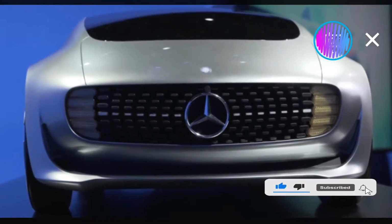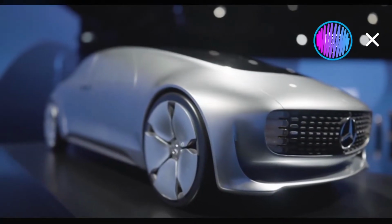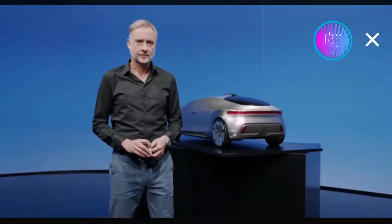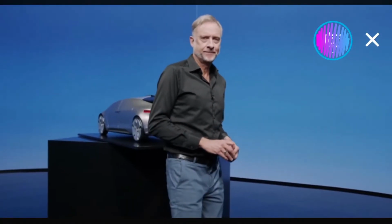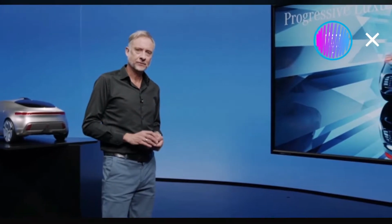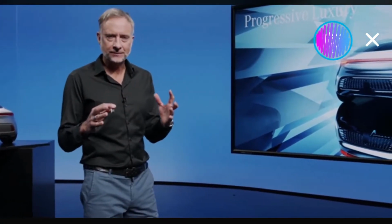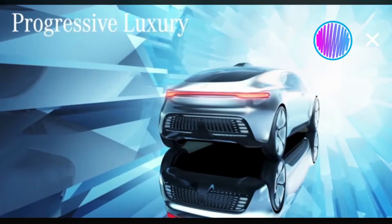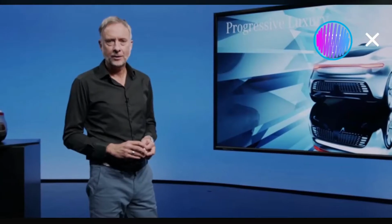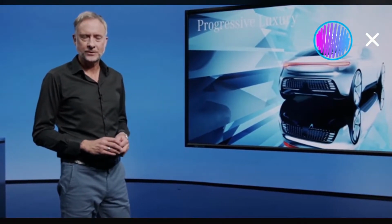Everything is based on our design philosophy of sensual purity, and it has never been staged better than in this object. So together with our colleagues from interior design, interface, UX, and all the engineers and designers in the IDCs, we created a totally new holistic vision of a future EV luxury limousine. And that was the beginning of something that we call today progressive luxury. And now I hand over to Robert Lesnick, who will lead you through the further process.